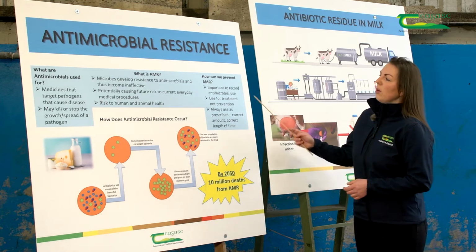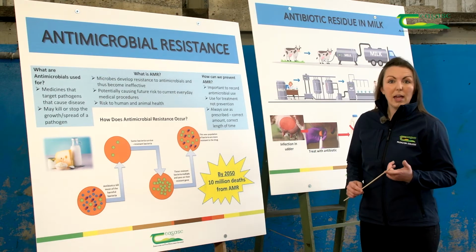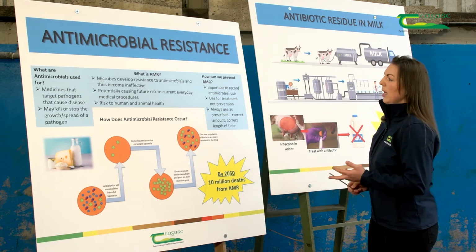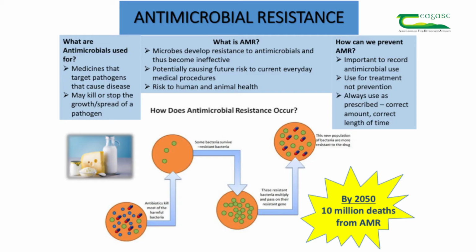So how do we prevent antimicrobial resistance? Well, it's important on farms to record all the antimicrobials that we use. So any antimicrobials that are given to animals, the animal that it's given to, and when we give it to the animal as well is really important. It's also very important that we only use antimicrobials for treatment of active infections, not for the prevention of infections. Also, we must ensure that we use it as prescribed, so the correct dosage and the correct length of time that we use that antimicrobial for as well.